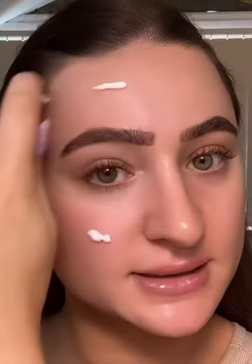Okay, primer is the Makeup Revolution Hydro Grip Primer. Rub that in. This is the P. Louise Hydrating Primer. I actually just got this. I would say the P. Louise one definitely feels more hydrating, but the Revolution one is a lot more tacky.